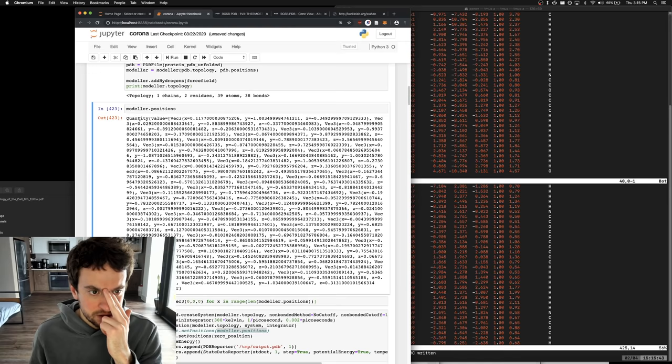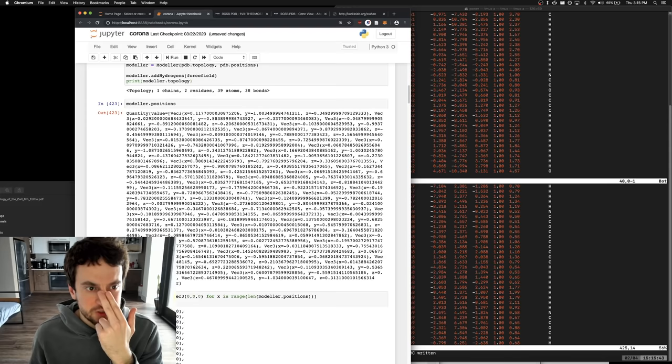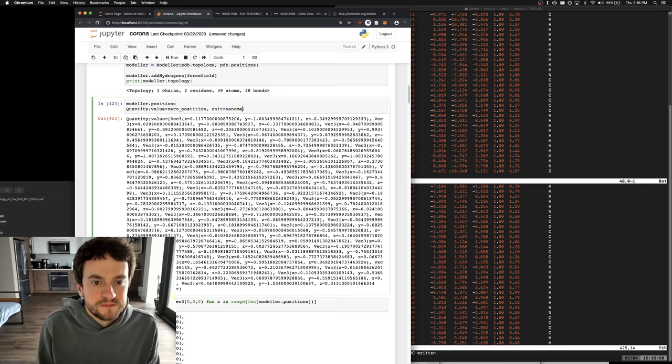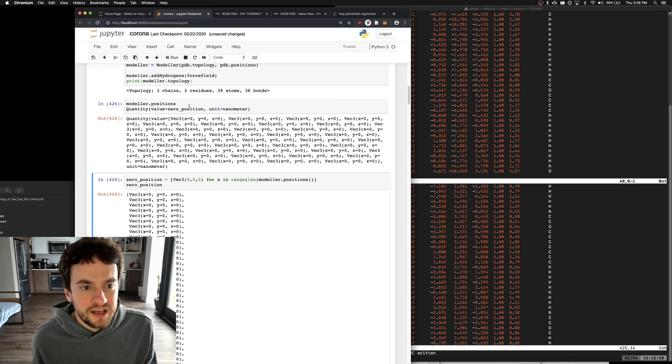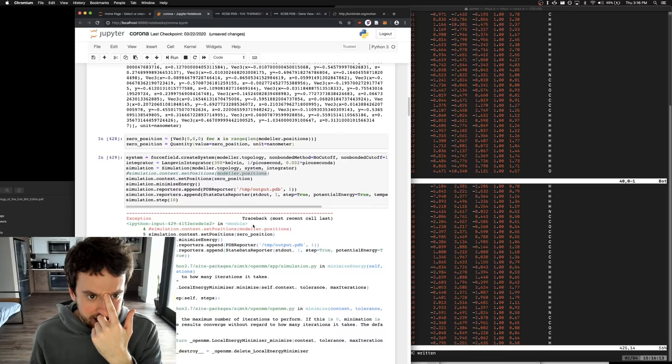I mean, part of the problem might have to do with the fact that I didn't tell it my stuff was nanometers, but maybe it doesn't matter. I don't know. Looks kind of similar to that. Quantity value equals 0, position unit equals nanometer. I guess about position, right? No, oh, yeah, now we're talking. Particle coordinate is nan.